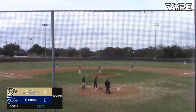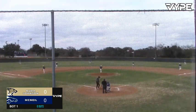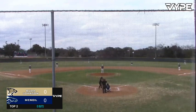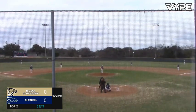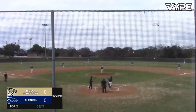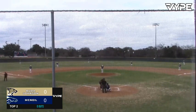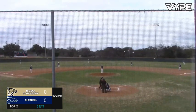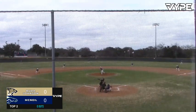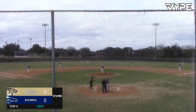Leading off for the Jaguars here in the top of the second inning, center fielder number 15, McAllister. He tries to check his swing on a first pitch. Fastball, had a lot of run. Chris has a lot of run on his fastball today. It's going to make it hard for these hitters to hit. Did not check his swing, so strike one. And late run for that matter. Swings the next pitch. Misses that one, too. Strike two.